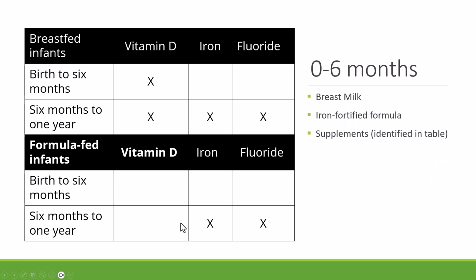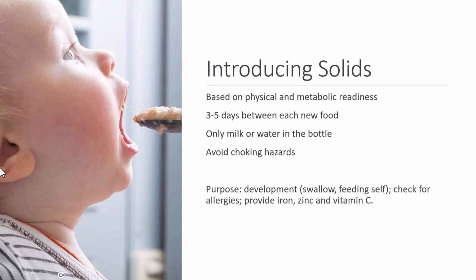In the first 6 months of life, the baby only requires breast milk or iron-fortified formula. Supplements depend on the age of the infant and whether they've received breast milk or formula. Breastfed infants may require vitamin D supplements starting at birth through 1 year. Iron and fluoride may be necessary from 6 months to 1 year, whether they are breastfeeding or receiving formula. Parents should seek the advice of a pediatrician before starting any supplements.